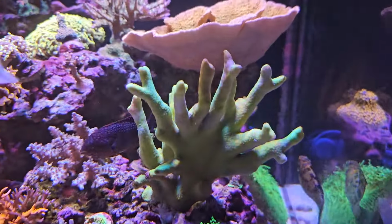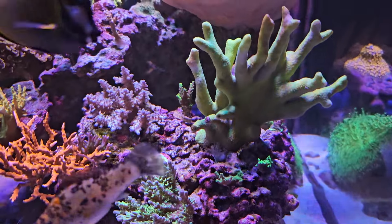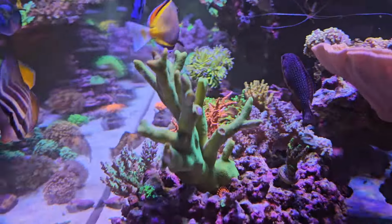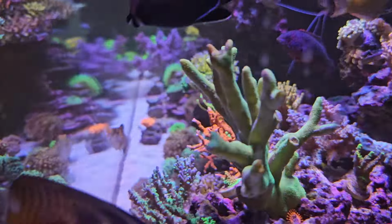I did recently pick up this guy right here. It's a little hard to tell. I believe it's kind of like a branching Porites. The fish store I got it from says that it is from Fiji, but I'm honestly not sure. I've never seen a coral like this, and hopefully it does well.